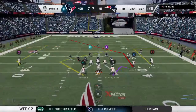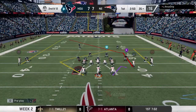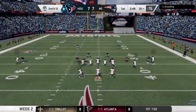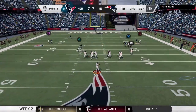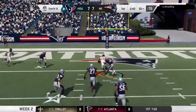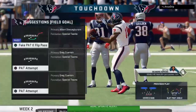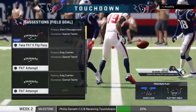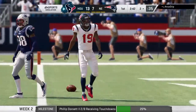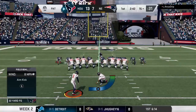Check 56. 59. 54. 56. On 2nd and 12, Watson. Dorsett's got it. And he's in. Touchdown, Houston. Philip Dorsett, his 2nd touchdown on the season. And the Texans have taken the lead.